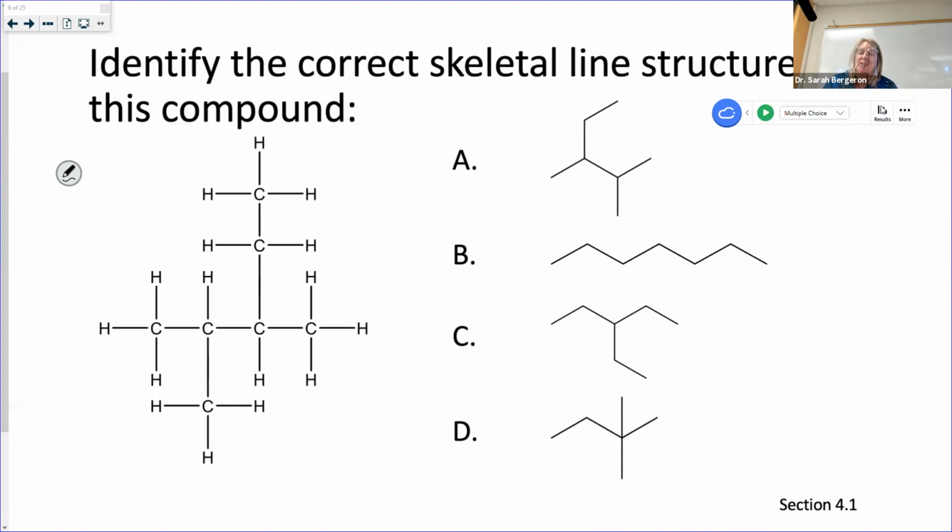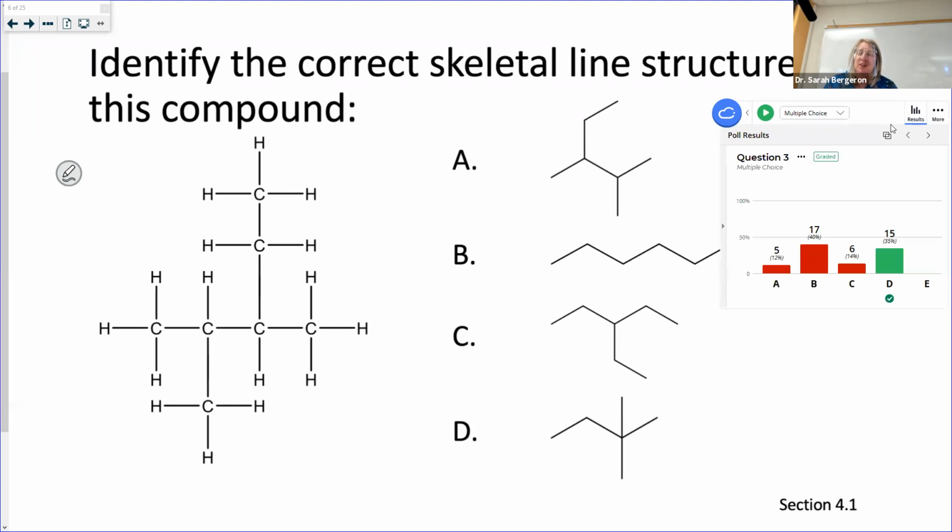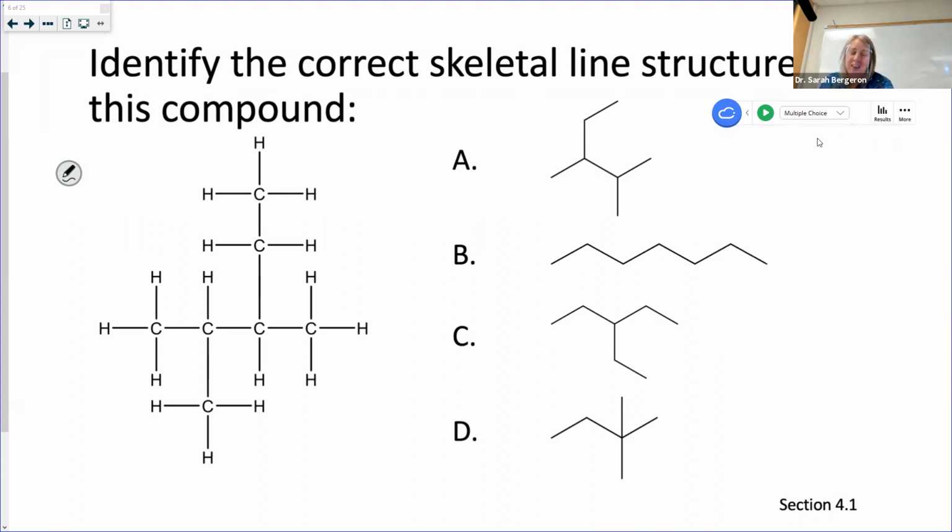Okay, so what do we say? Oh wait, this is the wrong question. I already graded that one. Okay, so now we have, good. So we went from 83% to 93%, good, it is A.